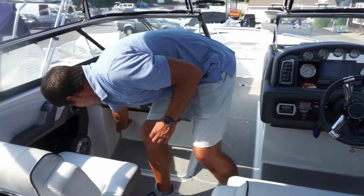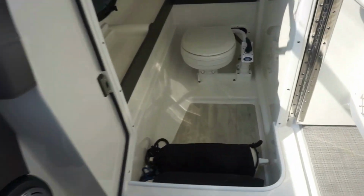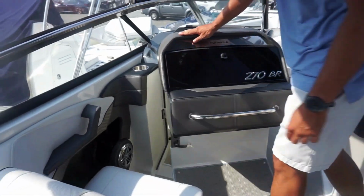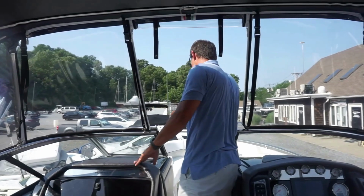Over here, you do have a head. So this is 27 feet, so you have a lot of space in there. Nice little option on this boat if you're going to be out on the water all day. Great place to hide things away or do whatever you need to do.